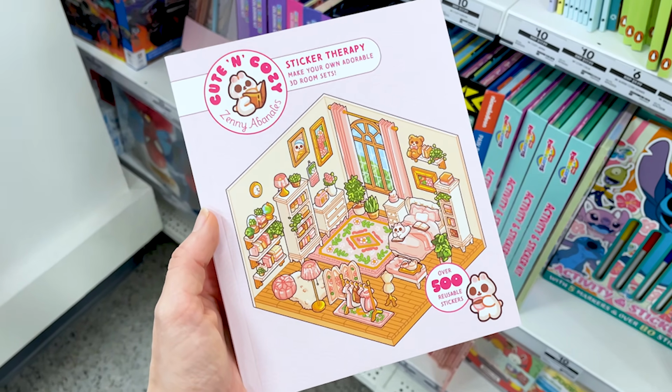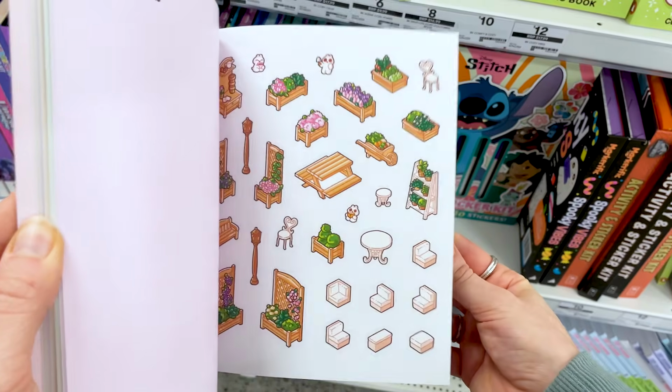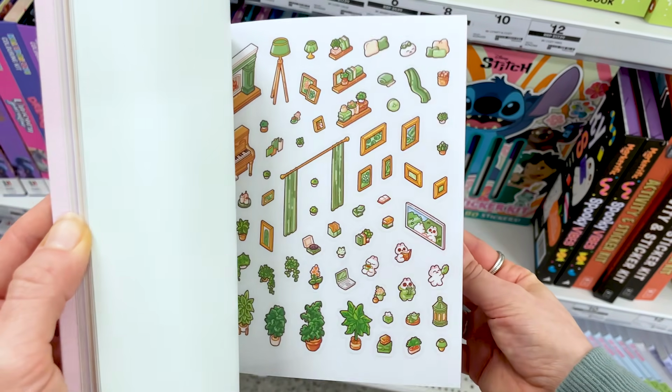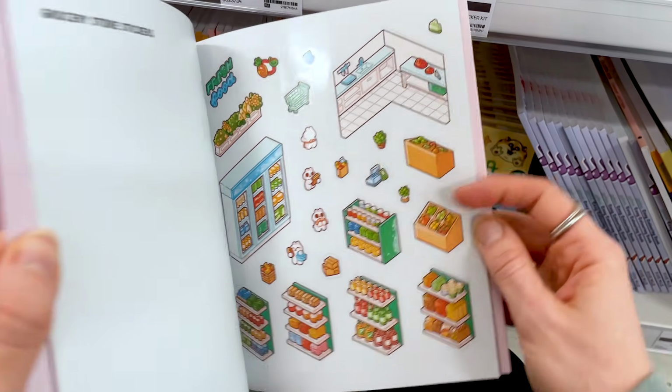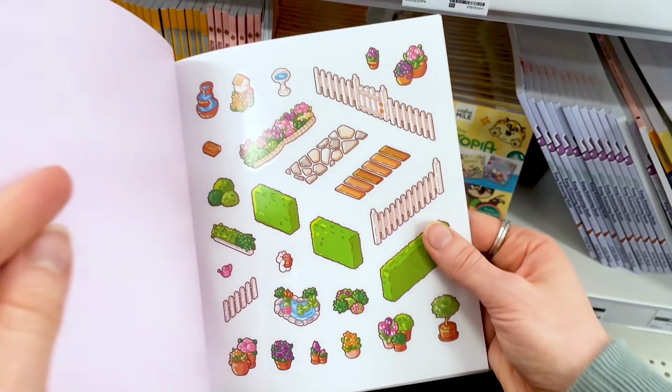And slightly off tangent, I also spotted this fun little home interior sticker book. I was so tempted to pick it up, but I knew it'd probably be one of those things I'd try once and then never touch again. So it was fun to look at, but didn't end up in the shopping cart at the end. So those were the 6 stores that Jackson and I ended up shopping and filming at in Melbourne.